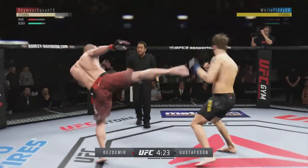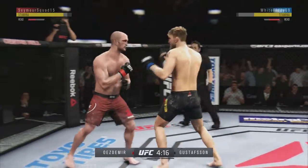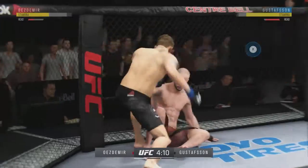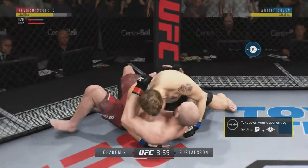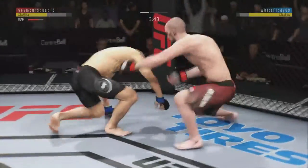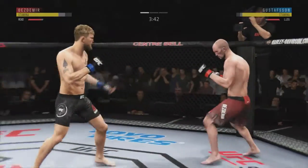Oh, straight right. Oh, look at this! Who saw that coming? Nice punch! Oh! He hurt him! Back up. He goes in and secures the takedown, as he looks to improve position here. That one hurt.